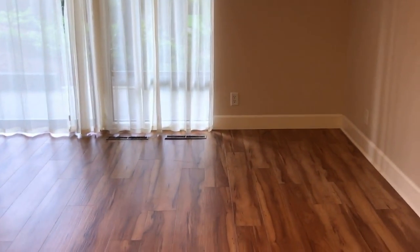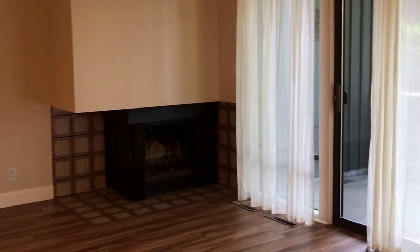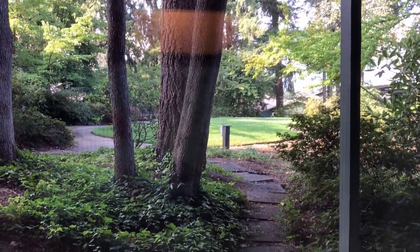Coming through this area, which you can close off for privacy, is the living room area with a full wall of windows, a wood-burning fireplace, and this entertainment area to set up a television or whatever you would want. Looking outside from this window is just an incredible view. The properties here at Braeman Village are so well maintained by the HOA. No maintenance for the tenant to do, but can reap the benefits of this beautiful, beautiful property.